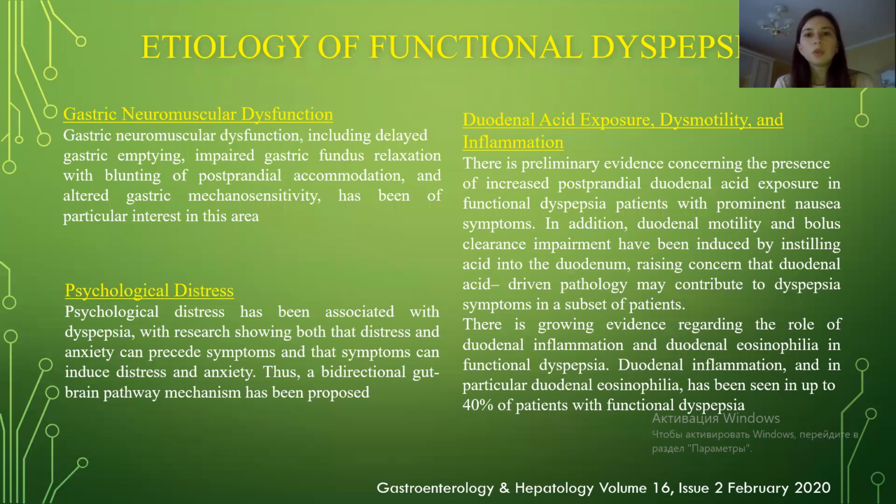And the etiology of functional dyspepsia: gastric neuromuscular dysfunction, including delayed gastric emptying, gastric fundus relaxation with blunting of postprandial accommodation, and altered gastric mechanosensitivity, has been of particular interest in this area.